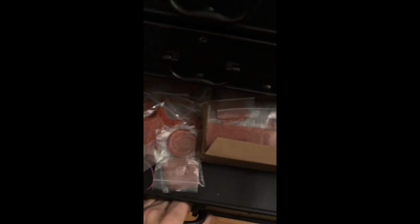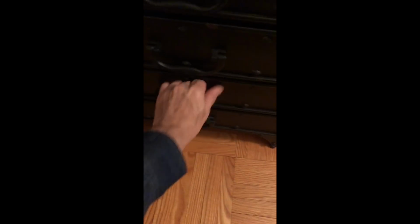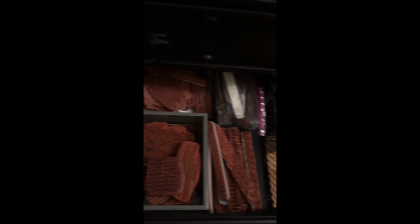again, filled with stuff. Some of my products, some of my stamps, some of my embossing powders from WOW, more of my stamps.